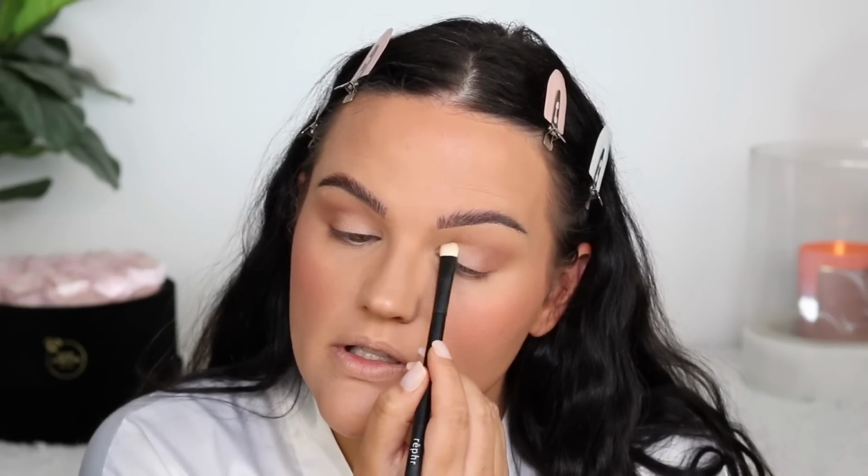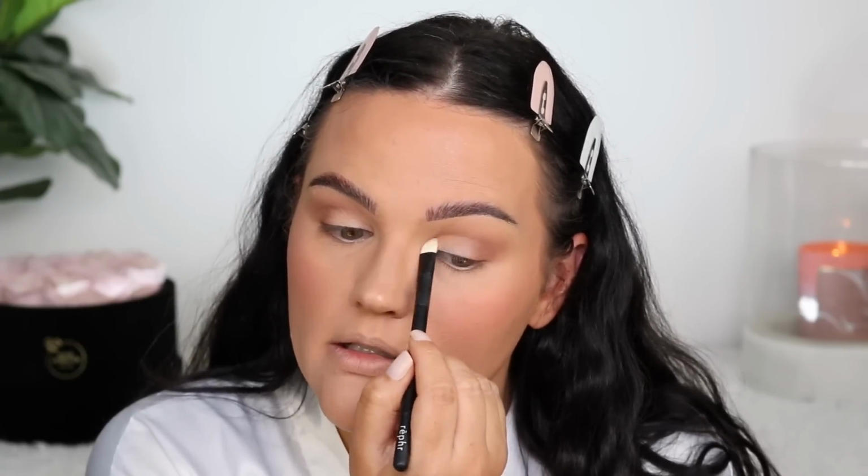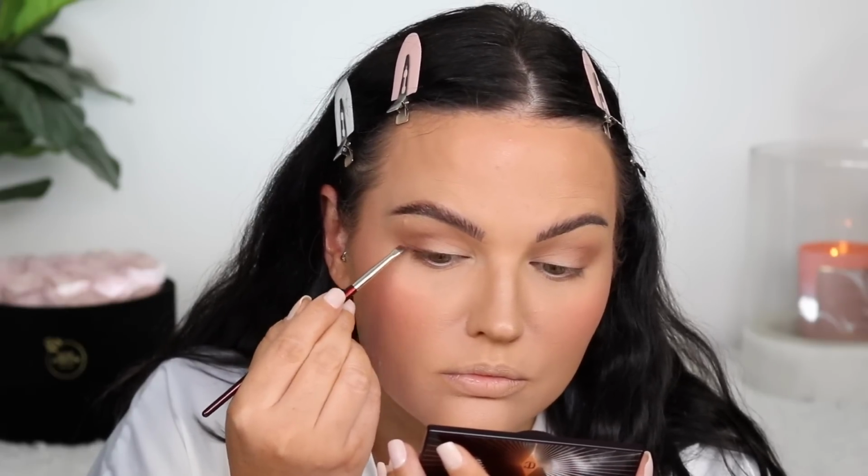I feel like it brings subtle life to the eye as opposed to a super flat matte. I really love the formula. Bit of fallout with this deeper brown shade. On a day to day, I'd honestly just leave it like this. I love just a soft eyeshadow liner.